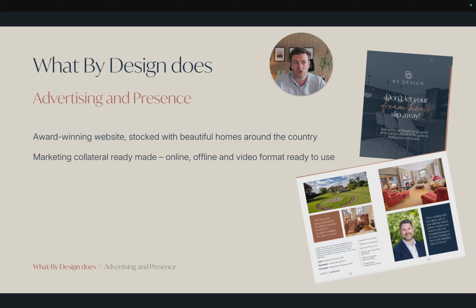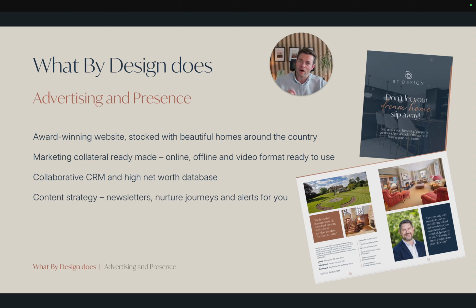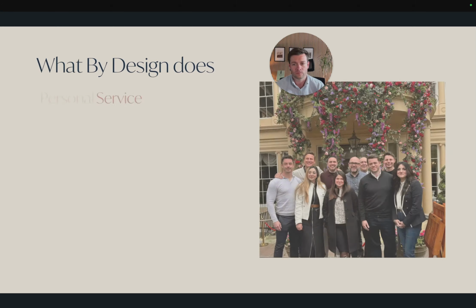And all the marketing collateral that you would think of having to make, anything you can think of and more, is already done for you, ready to go, ready to use, personalized. We have a big joint Canva account that everyone has access to, and we're putting new designs and content in there every week. We all collaborate together on a centralized CRM, which has a high net worth database included in it, and it is very marketing centric as CRMs go. And part of that is in our content. So we put out blogs that alert us when someone's reading, when someone's looking at properties on our websites, we get alerted to it. And even our website will actually change based on who is looking at it if they're registered in our database as well. So we've got quite an advanced tech strategy for marketing and advertising you.